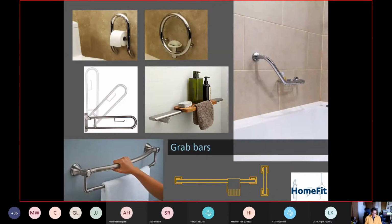Grab bars. Now, one thing that's really nice, because universal design and aging in place, this is a concept. This is not a code requirement, a government entity that is saying you must do this, you must do that, which you find in the Americans with Disabilities Act. They have very strict rules and guidelines that you must follow for handrails, for grab bars. So if you go to any commercial restroom, you'll know exactly what I'm talking about.